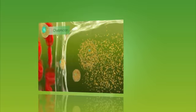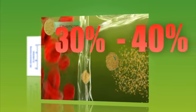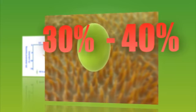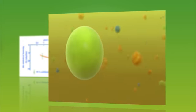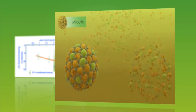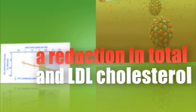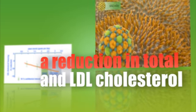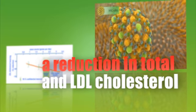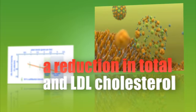The key benefit of plant sterols lies in their ability to reduce the absorption of cholesterol from the gut into the bloodstream by 30 to 40%. Plant sterols have a similar chemical structure to cholesterol, and it's thought that when they reach the intestine, they displace cholesterol from the micelles and block its absorption from the intestine into the blood. This results in a reduction in total and LDL cholesterol, with no significant effect on HDL cholesterol or triglycerides, which means the ratio of total to HDL cholesterol is improved.